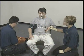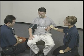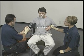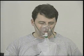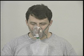Retake vital signs every 5 minutes for critical patients and every 15 minutes for stable patients. Ask the patient about the effect of the medication on pain relief. Constantly monitor for changes.